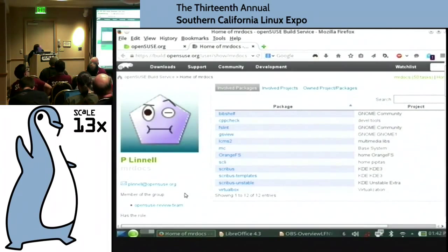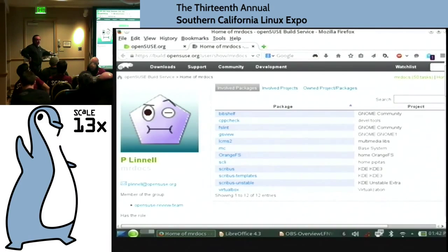Where's my web browser? And there we are. Now, for a long time, for some strange reason, I got nicknamed Mr. Docs. It stuck. And when OBS became public in 2006, I was one of the first guys to raise my hand and say, I want a crack at this. And the reason I wanted it is because I was a developer of Scribus, and I was the packager and release manager. And I said, oh, this looks really cool. Let me give this a whirl. So back in the 1.3 versions of Scribus, we actually used OBS to do the packaging instead of me building stuff on RPMs. And it was awesome. And I wrote a blog about it called Push Button Packaging. And it was the first time I was able to support, for example, RHEL and SUSE Enterprise in our Scribus releases.